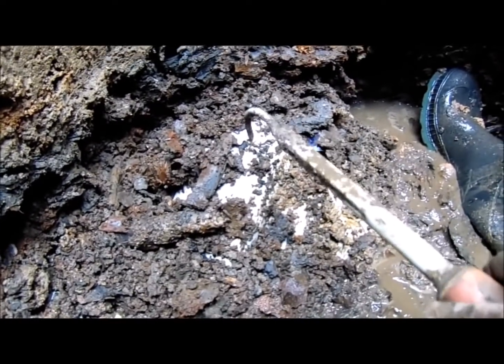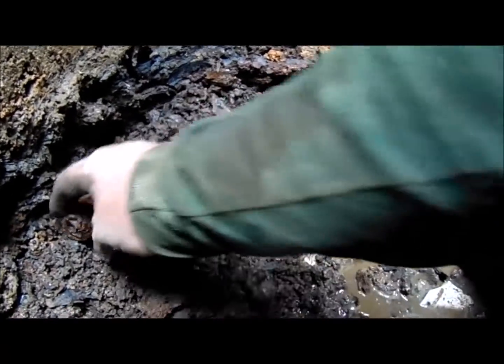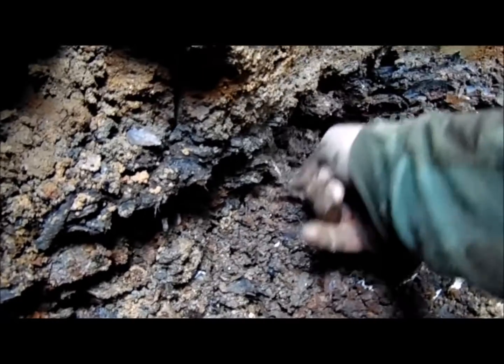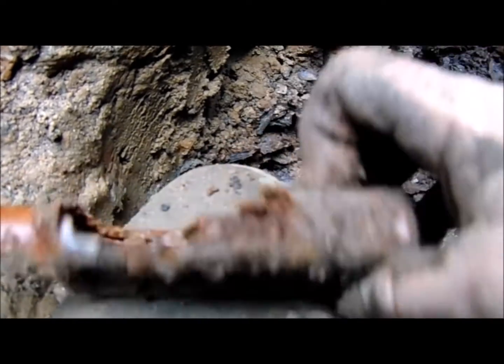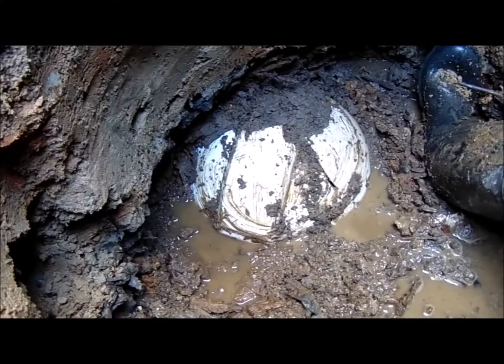This thing, I think it's a sink basin. But on top of it, we got this broken soda. But there's another bottle right beside it. Broken, and that's too bad because it's embossed. Dr. King's New Discovery for Consumption. Too bad. Well, it's not that valuable.